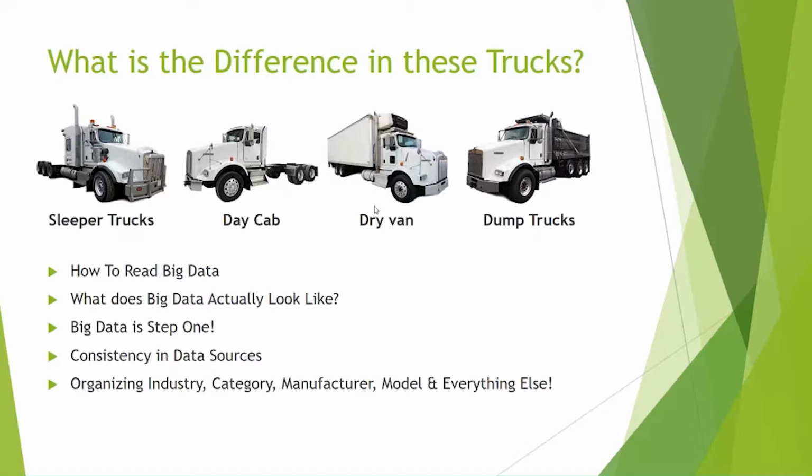But once you get the data all cleaned up and you get that into a workable mode, that is the first step. And that's a big step. That's not something even a lot of banks or dealers can even do. It's very difficult to organize and create that data without a lot of manpower built into it. And once you have that created, then you have consistency in data sources.